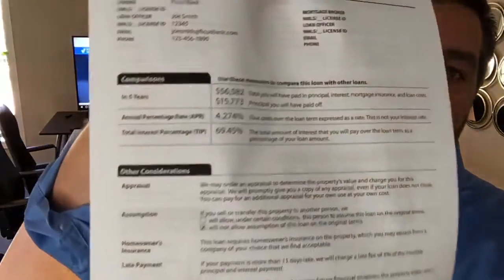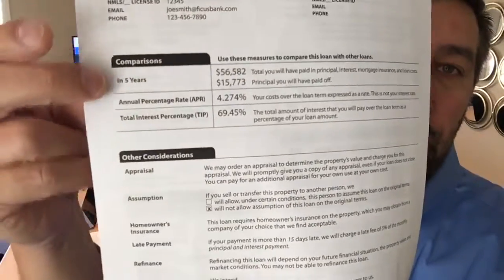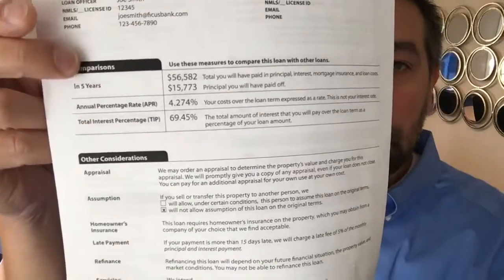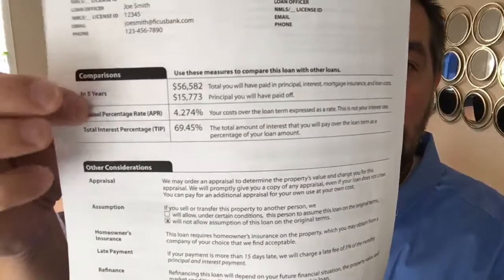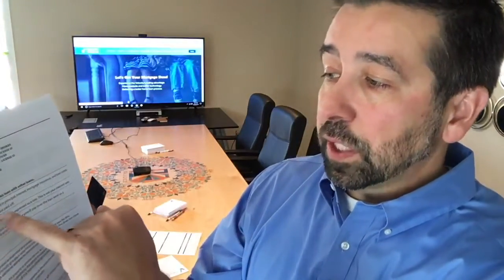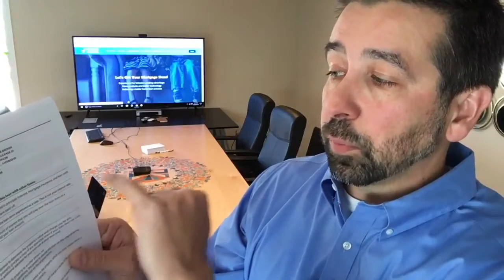But before we go into the fees, I want to actually take you to the last page. This is probably the most important section. And this is, as it says, comparison. And it tells you right here, if you're trying to compare two loan estimates, again, apples to apples, you should compare these sections. Because what these sections are telling you is, in the next 5 years, it will tell you the amount of principal that you will have paid off. It'll also tell you the total principal, interest, mortgage insurance, and loan costs. So it'll give you kind of an all-in cost that you can compare apples to apples.